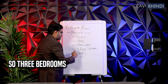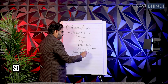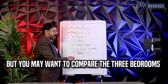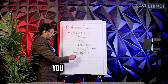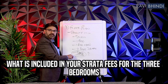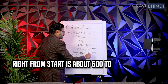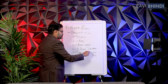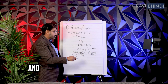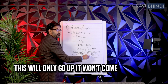So 3 bedrooms, depending on how many square foot there is, the strata fees might be way too high. So you may not want to buy the 3 bedrooms, but you may want to compare the 3 bedrooms with the townhomes. You also want to see what is included in your strata fees for the 3 bedrooms. Because if your strata fee right from start is about $600 to $800 a month, that's a cost the buyer will incur when they're buying your unit, and will they want to pay this much? And when the building completes, this will only go up. It won't come down, right?